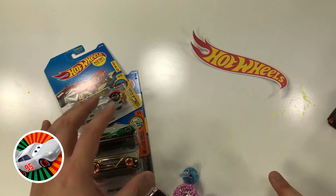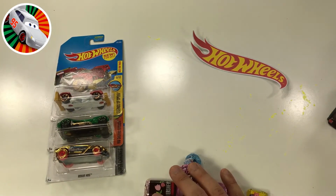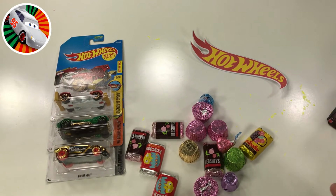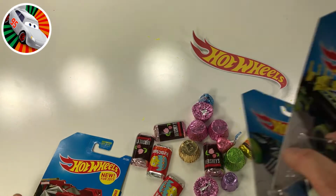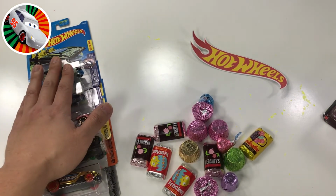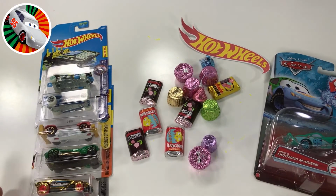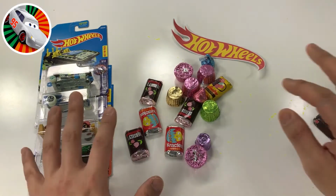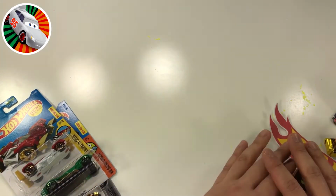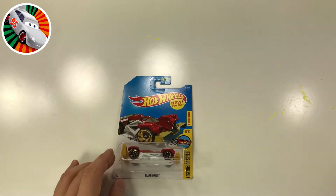Grand Champion Award. All right. Cool, look at this. Awesome. So we had, 1, 2, 3, 4, 5 Hot Wheels cars and a color changer car and all of this candy. Awesome. Cool. Let's check it out. Let's unbox. Let's unbox these things. Cool.